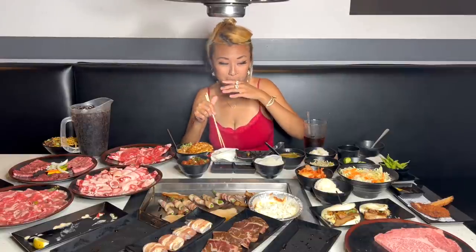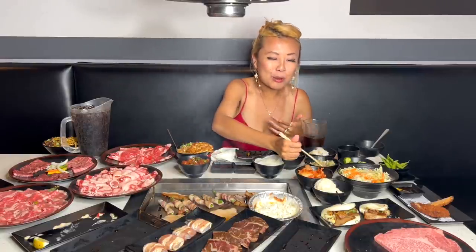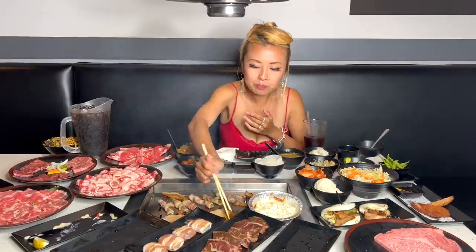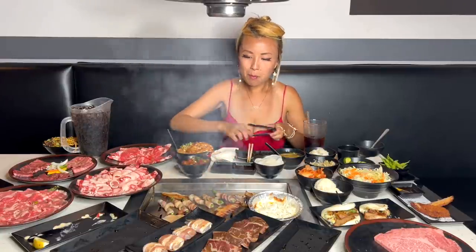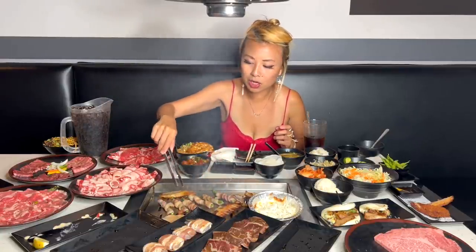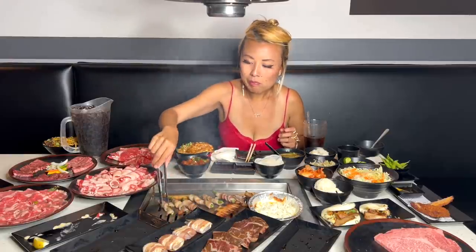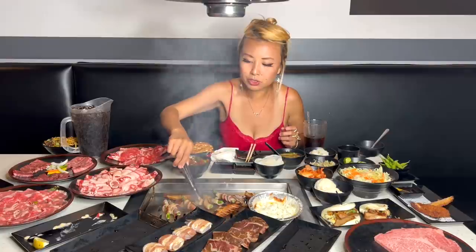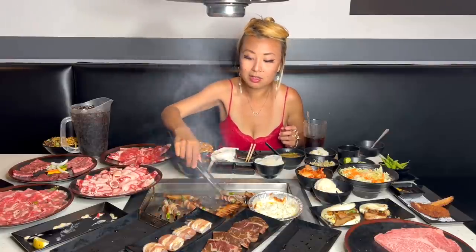Ooh. Wow. Dude, the pork belly here is so good. It's so fatty, and all the flavor comes together so well. Oh, the meat actually cooks really fast. That's good, because I'm hungry. Okay.